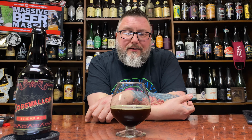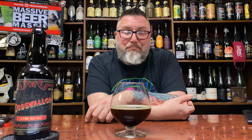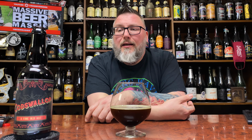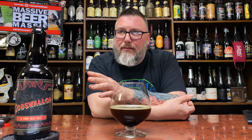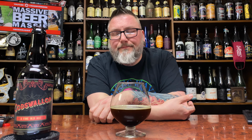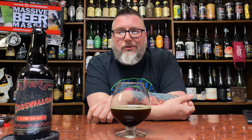The difference where this actually varies from Fuller's Vintage is I think it's got a nicer mouthfeel to it, and it's definitely a little bit more bittering. Now, I think the last time I had Fuller's Vintage was the youngest it was maybe 3 or 4 years old, so that could be the variance here. But I like it. I dig it quite a bit. It's almost like a drinkable session barley wine, if you will.